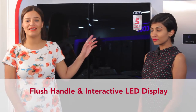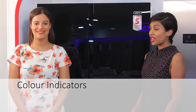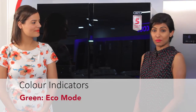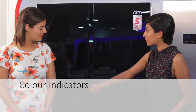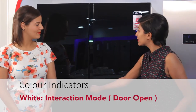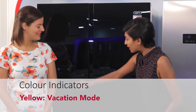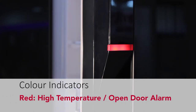What this basically means is that the color of the light changes depending on the interaction with the actual unit. So as you can see, it is currently green, which means the door is shut properly and the system is operating at maximum efficiency. This is called the eco mode. When you interact with the unit, as I open the door, you'll notice the color turns to white. And then we have vacation mode, where the color then turns to yellow. When the door is open for too long, the light will then turn red, signaling that too much warm air has entered the unit. This will then warn you to please shut the door properly.